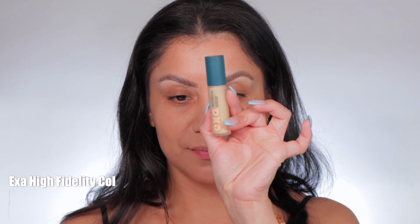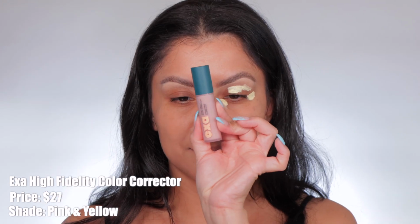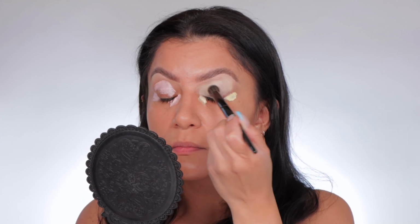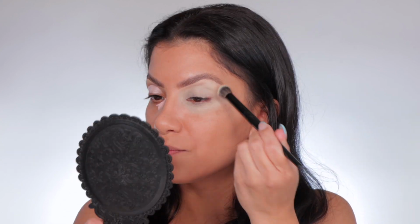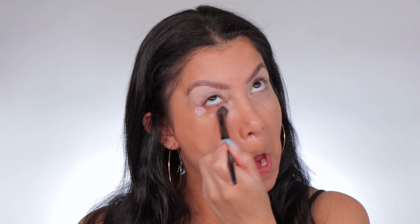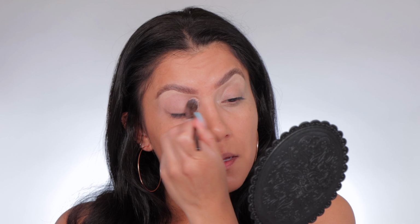I'm so excited. New Exa High Fidelity color correctors retail for $27. They come in 6 shades. I have the shade pink and yellow. This is an easy to blend corrector tint that even skin tone brightens under eye circles and neutralizes dark spots with hyperpigmentation. This is a lightweight, creamy texture, long wearing, crease resistant formula, brightens under eyes and covers uneven, most stubborn dark circles. Features marshmallow root, rice bran, and licorice to enhance brightness, amino acids and antioxidant to protect and hydrate. Kaolin absorbs excess oil without causing dryness. So these color correctors won't crack, crease, or stand out under the foundation. Come in a 0.25 ounce bottle.